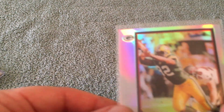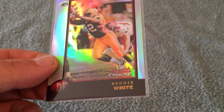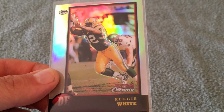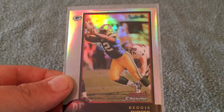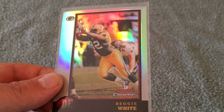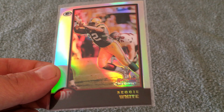Here's a fun kind of 98 Bowman Reggie White Refractor. This is a super cool card. This one I just pulled out of my Topps book to kind of show. But I was collecting a lot in 1998. It was so much fun.